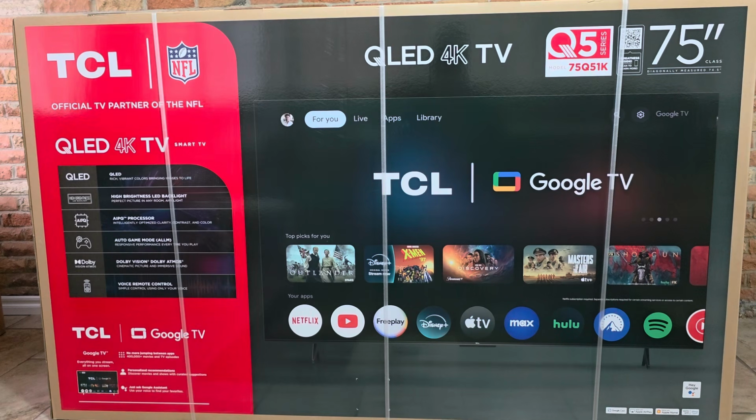QLED, rich, vibrant colors bringing images to life. Has high brightness LED backlight, perfect picture in any room, any light. It has what they call AIPQ processor, intelligently optimized clarity, contrast, and color. Auto gaming mode, ALLM, responsive performance every time you play, Dolby Vision, Dolby Atmos, cinematic picture and immersive sound, voice remote control, simple control using only your voice.